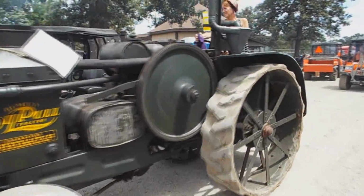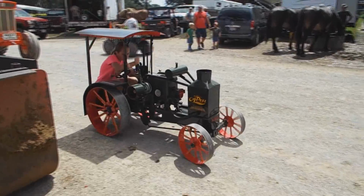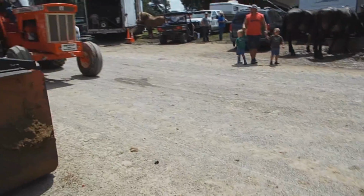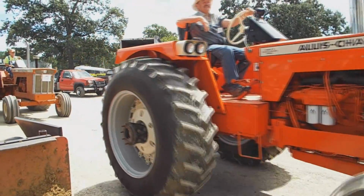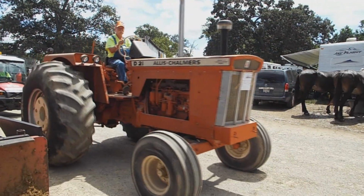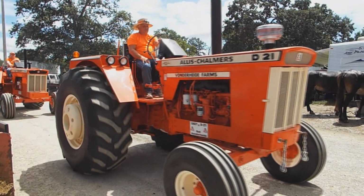So I mean, they're awesome. These are gas or diesel or kerosene or something, I don't know, but they got these little ones too for the kids. It's so cool. It's so cool. Yeah, and then obviously the Alice, the D21, there was a lot of them, and some of them were restored, and some of them, like this one here, has not been restored. That's probably all original. But it's just awesome to see all these old tractors, like especially the real clean ones.